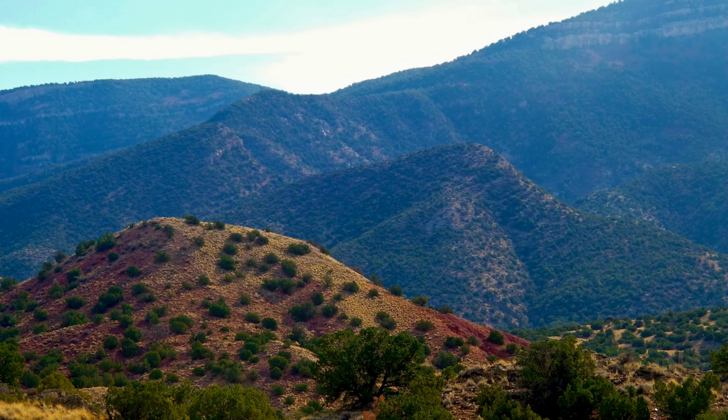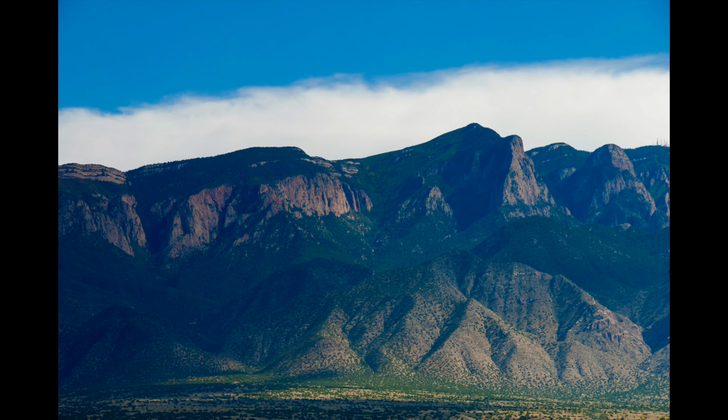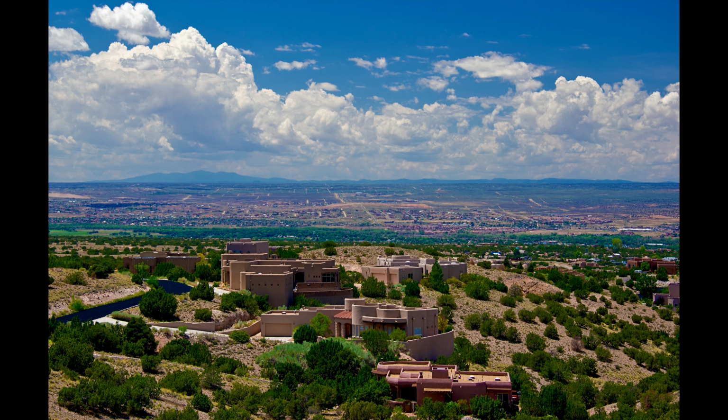Placitas is known for being a quiet artist community that really gains inspiration as you walk onto the back portals of homes, and the ability to see this unique angle of the Sandia Mountains. And then on the other side, you can see out to the Jemez Mountain Range, and some properties, as the elevation increases, you can even see out further south to further west to Mount Taylor, and in these incredible landscape views.